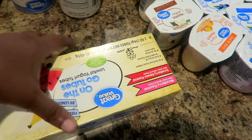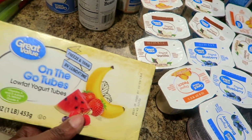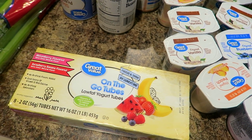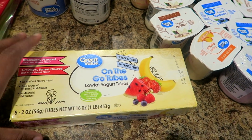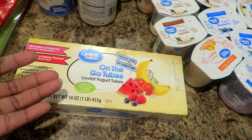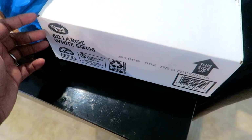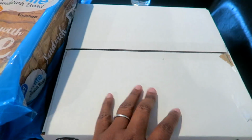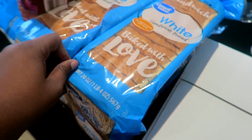And then I had these on-the-go tubes for them. I just, why not? It was $1.74, I believe. I could be wrong. And then I got eggs. So I got 60 eggs for $3.47 or $3 something. It was right around there. It was more $4 than it was $3.